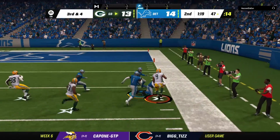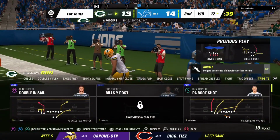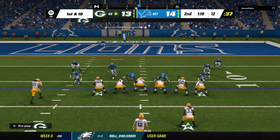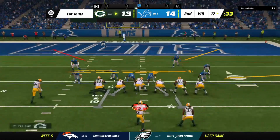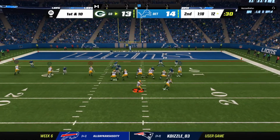He's got room at the 30, and he's going to be out of bounds all the way down inside the 15. It's a big play there for Green Bay. 42 yards. So how about this for field position after the big play? Inside the 15 now as they come up on 1st and 10.